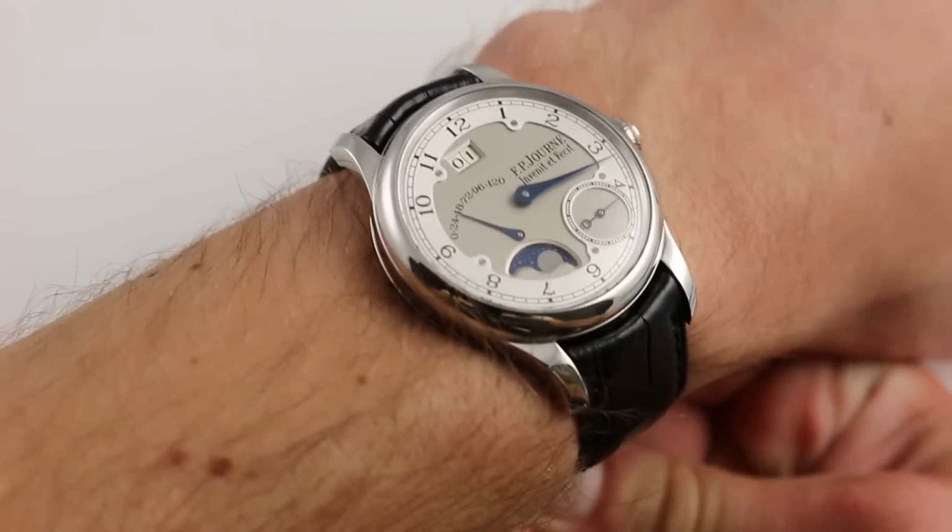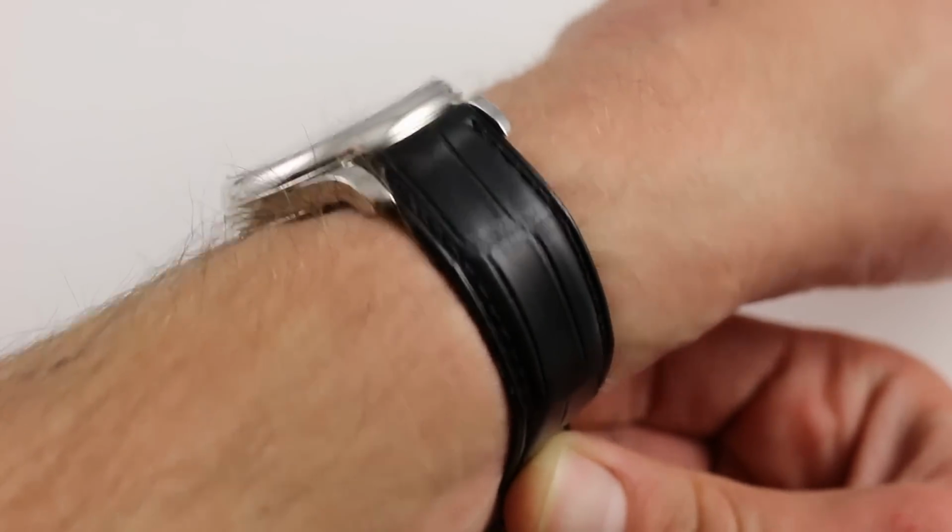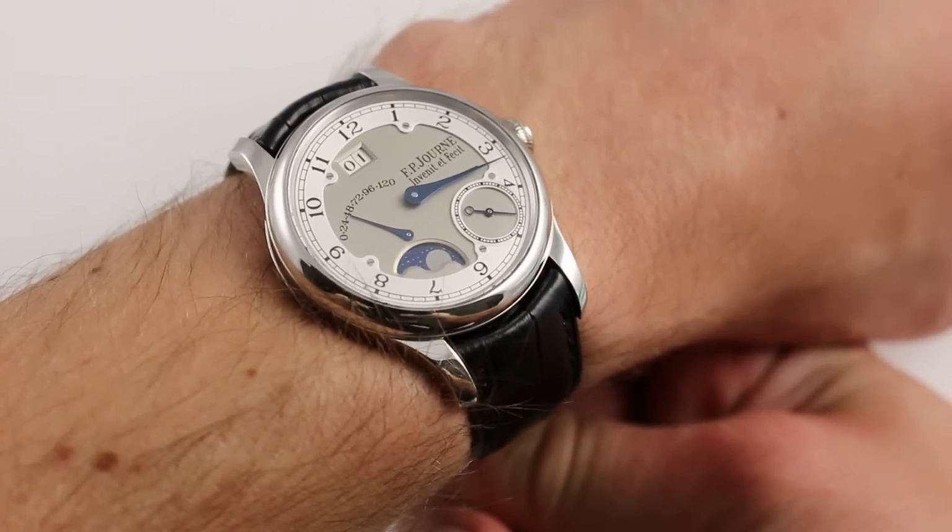Today, we're looking at the FP Journe Octa Divine. You can see this 36mm platinum FP Journe with brass movement on our website, whatyouwant.com.